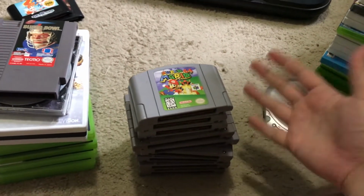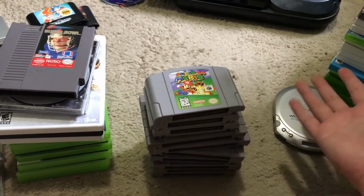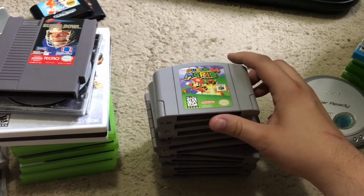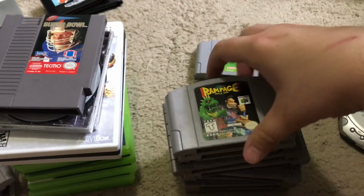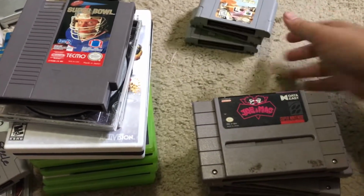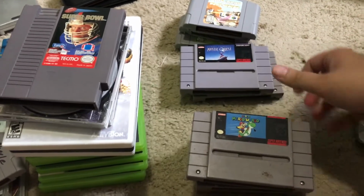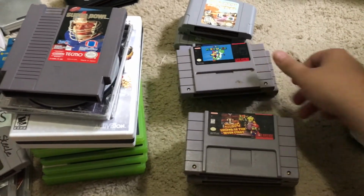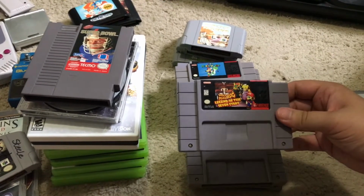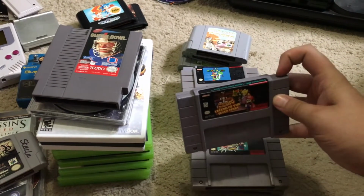And then I paid a lot of money for this stack. I think this was $100. Guy wanted like 140, 150, but I managed to get it for 100. So we got Super Mario 64, Rampage, Star Wars Episode I Racer, Joe and Mac, Final Fantasy Mystic Quest, Super Mario World, Super Mario RPG. This is the one that I think made the whole thing cost a lot. He kept going on about it. It was $75. There's a $75 sticker on it.